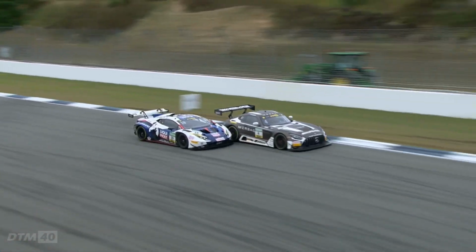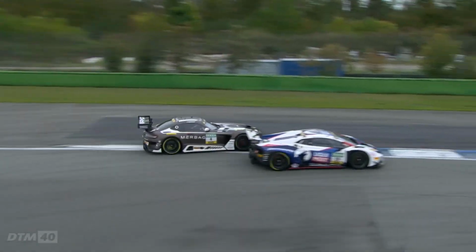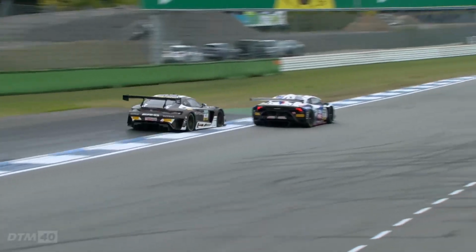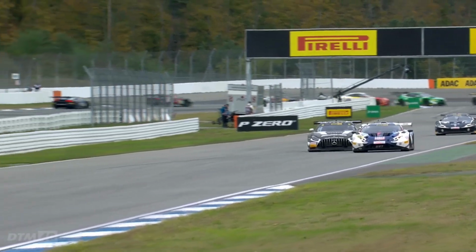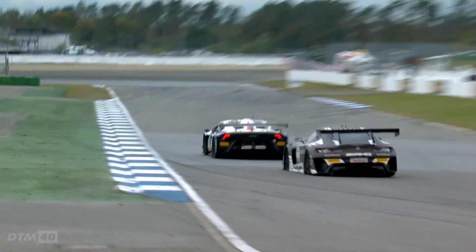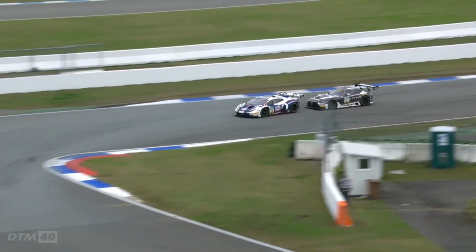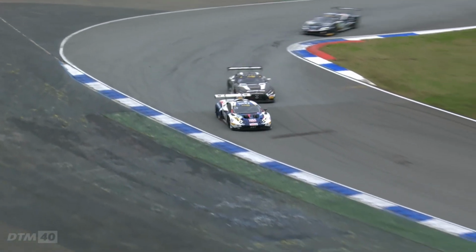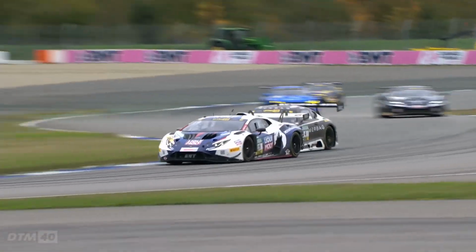Average 6.8 seconds now. Luca Engstler is about to concede a position potentially here to Jules Gounon. No, he's not. It makes the Lamborghini wide, gives a little nudge to the front right corner of the Mercedes on the way out of the turn. So as they come out of the Spitzkehrer, the Lamborghini stays just ahead, and the former TCR touring car champion makes his presence known and gets back in front of Jules Gounon, who was briefly ahead of him coming out of the turn. Jules then closes up under braking, but the Mercedes driver has to sit tight for now.